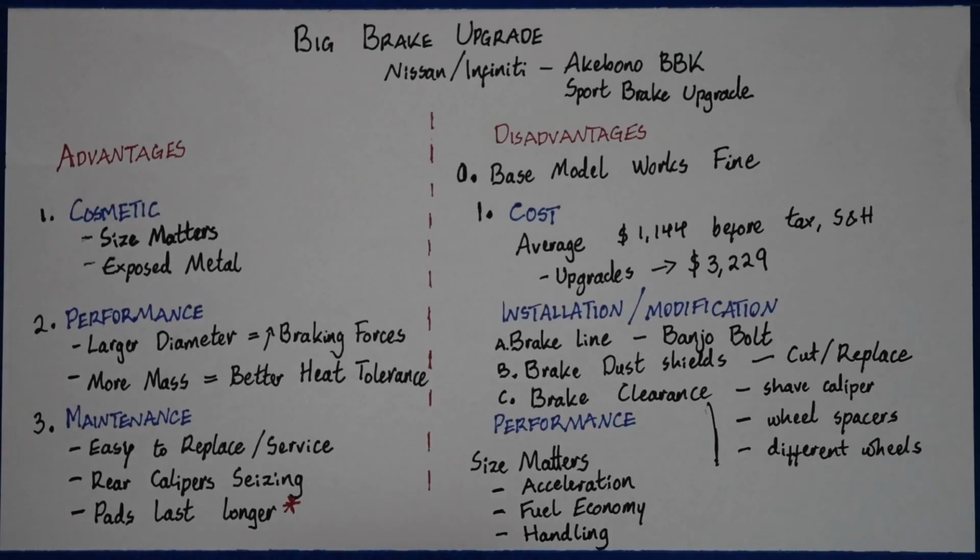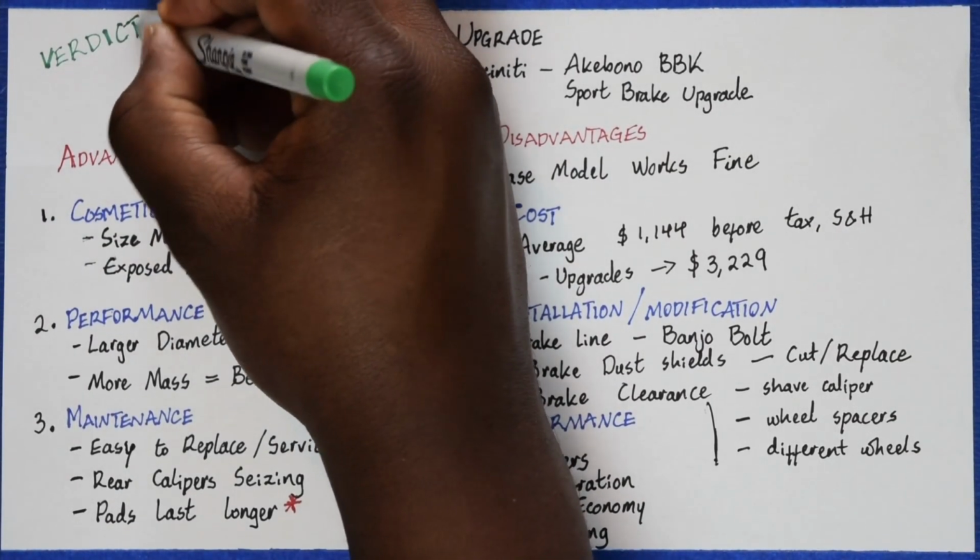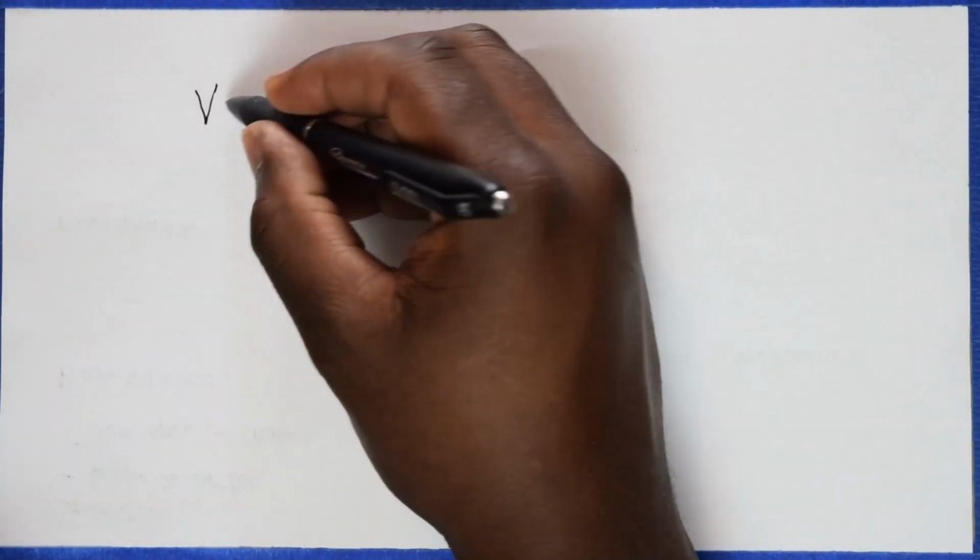Okay, that pretty much brings us to the end of the advantages and disadvantages in a little more detail. So, what's the verdict? Well, I was going to do a verdict, but then I realized that maybe this needs a whole page discussion, so we'll do it as a bonus. Okay, so here's the verdict.